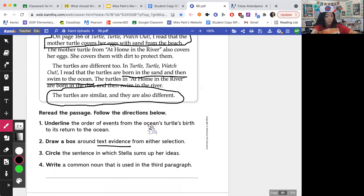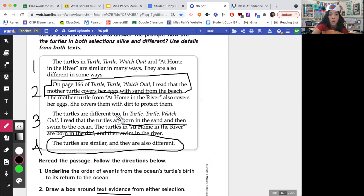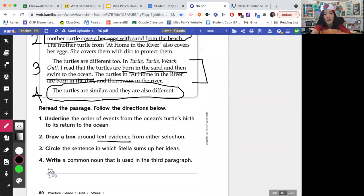And then last one, write a common noun that is used in the third paragraph. So this is paragraph number 1, this is paragraph number 2, this is paragraph number 3, and this is a short little paragraph number 4. So what is a common noun that is used in paragraph number 3? A common noun is a person, place, or thing that is not specific. So you could say turtle, you could say sand, you could say ocean, you could say river, you could say dirt. You can use any of those. I'm just going to write the common noun turtle.